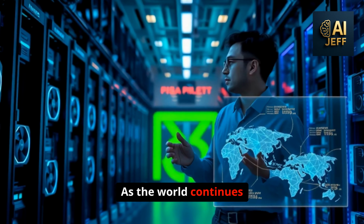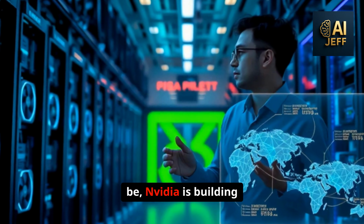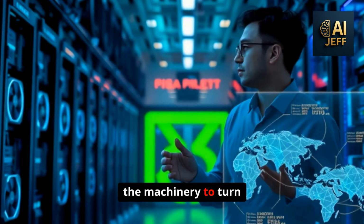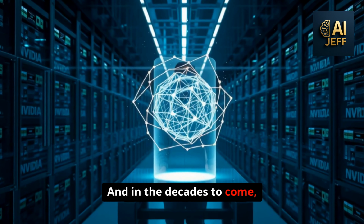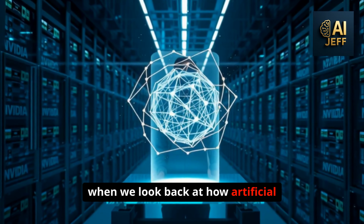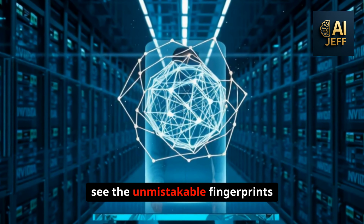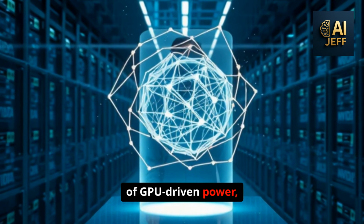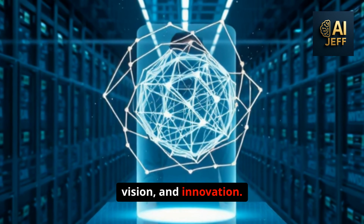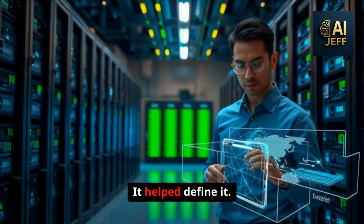As the world continues to shape what AI can and should be, Nvidia is building the machinery to turn those ideas into action. And in the decades to come, when we look back at how artificial intelligence changed everything, we'll see the unmistakable fingerprints of GPU-driven power, vision, and innovation. Nvidia didn't just power the AI revolution, it helped define it.